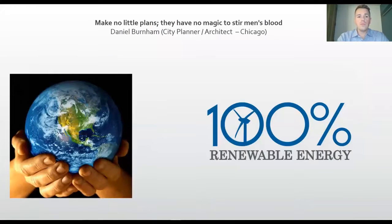So, make no little plans. They have no magic to stir men's blood. Daniel Burnham, city planner in Chicago, he did a great job in the city, and I'm sure if renewable energy was a possibility in his day, he would be pushing it and all about it. So at the end of the day, we want to be at 100% renewable energy, and driving building efficiency is the first step in that.